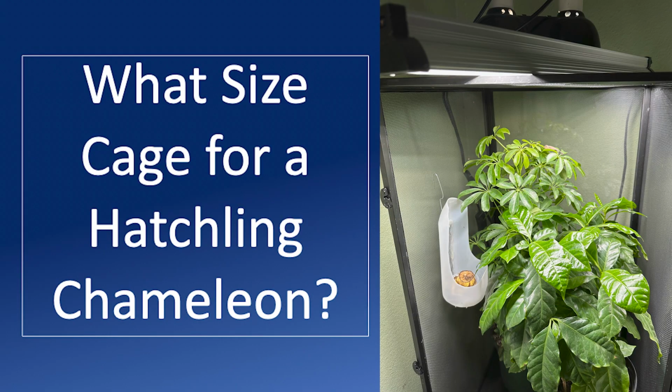But you say, what if I get an egg and I hatch out a chameleon? Well, in that case, I am going to say that it is worth getting a smaller cage. A single hatchling chameleon would do good in a 16 by 16 by 30 inch tall cage. This provides enough space for you to create an environment, but not so much that it's going to be hard to find your chameleon. And at this age, especially if you don't have a whole lot of experience, it's a good idea to be able to keep track of that hatchling chameleon.